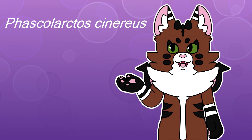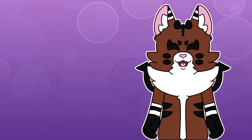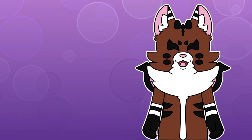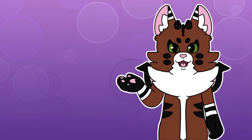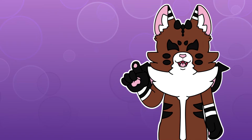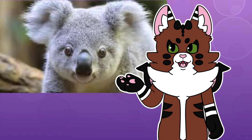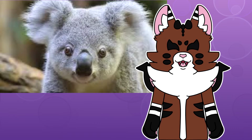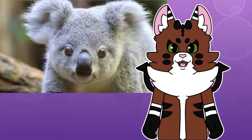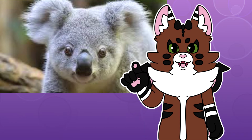But anyway, today we are starting with Phascolarctos cinereus, or the koala, and boy, this is going to be a spicy one. Now, I have said I love animals, but I don't think I can say all animals. One of the animals excluded from my love 'em category is the koala. Are they cute? Sure. Kinda, I guess, but that's it. They're useless except for one very specific thing that I'll get to later.